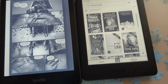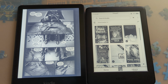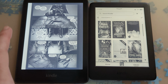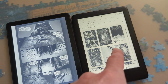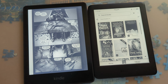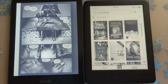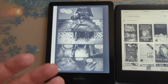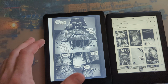I'm going to tell you straight up, if you're someone that exclusively reads manga, graphic novels, comic books, things of that nature, I would maybe even not suggest either of these, because this does a commendable job. This is useless for that. So you might even want to look into a color reader or something specialized for that, if that's your main bag. I don't know what that would be, but perhaps look into that. However, if you like to read the occasional graphic novel or manga like I do, this is totally serviceable.